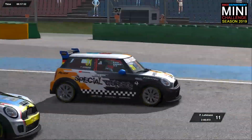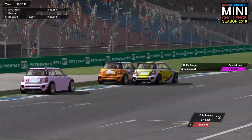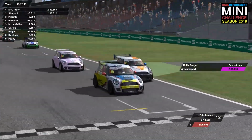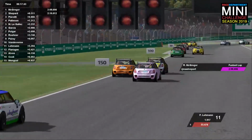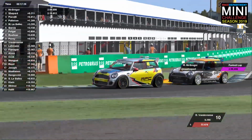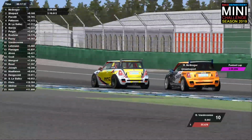Up at the front though, lap 1 is over. Butcher's leading the way. He's pulled about half a second gap on Ross McGregor. Davy van der Veen is making a move on Frank Lehman and takes 10th position into the first corner.